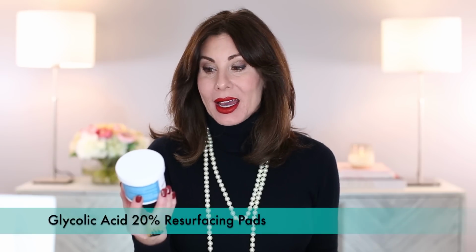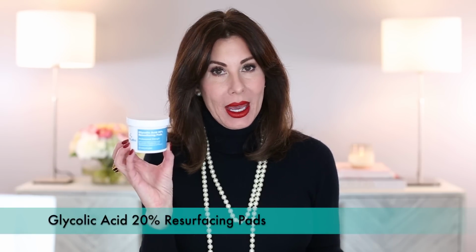Here we have glycolic acid 20% resurfacing pads. I've had some people share with me they have a hard time finding this. I don't struggle finding it on Amazon, so I do have it linked. But I also love the Colleen Rothschild glycolic acid peel pads with blue agave. I don't believe that there's as high of a percentage, but if you are looking for something that's a little bit more conservative, I would recommend that one. You definitely want to work your way up to a 20%, so I would stick with a 10 or 15% for a while before graduating to the 20%, but it will be linked.